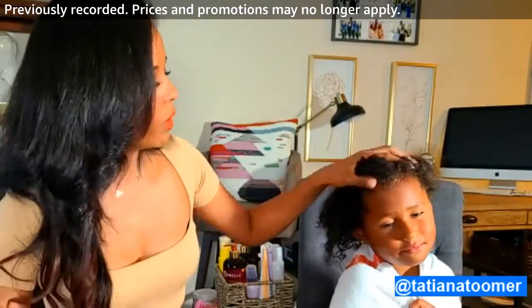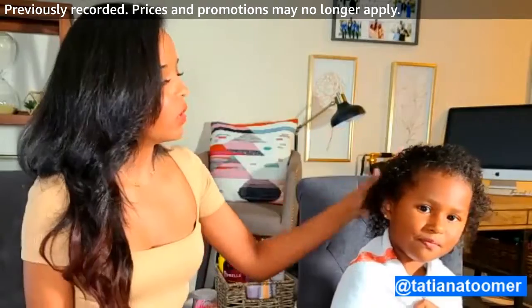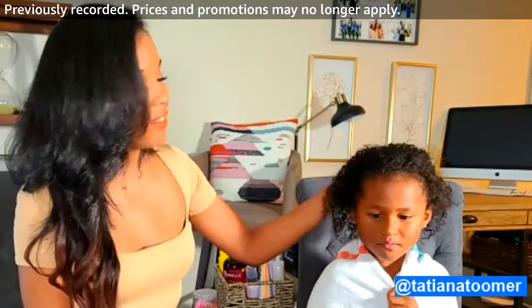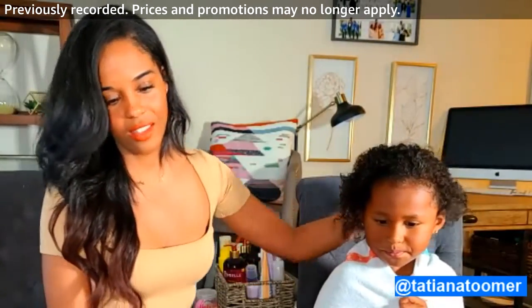So both of these work really good. You don't have to use both. I just wanted to kind of show you. So already you can see her curls are getting more defined, and I haven't even combed it out yet.